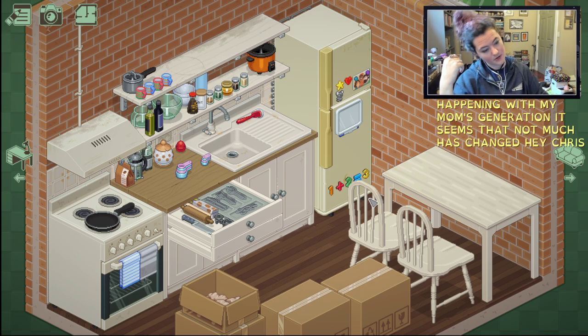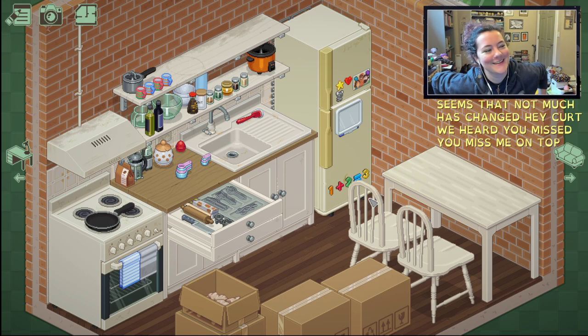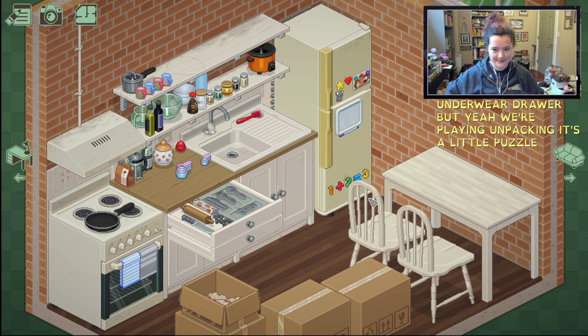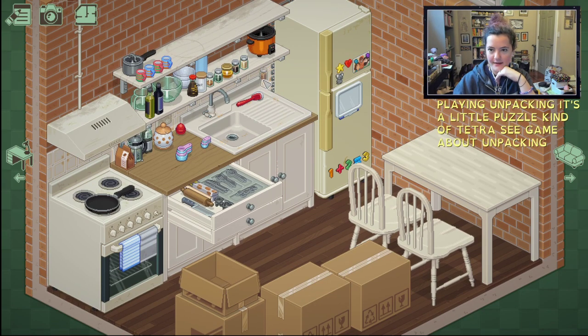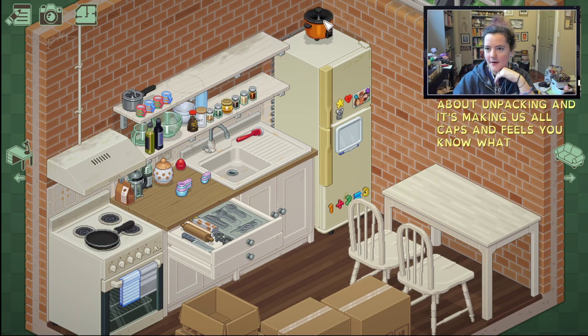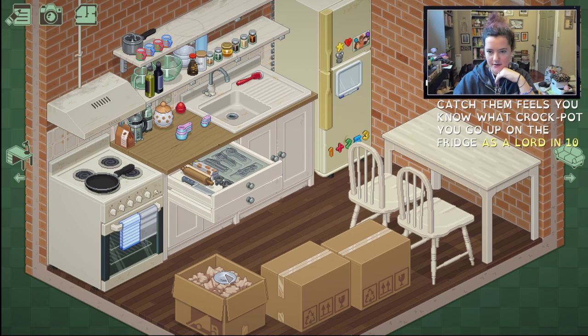Hey, Kurt! You missed me unpacking this character's underwear drawer. But yeah, we're playing Unpacking. It's a little puzzle, kind of Tetris-y game about unpacking. And it's making us all catch some feels. You know what, Crockpot? You go up on the fridge. As the Lord intended.